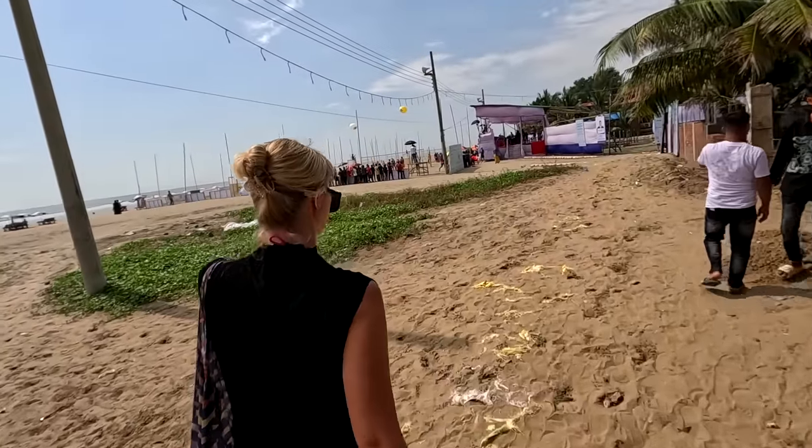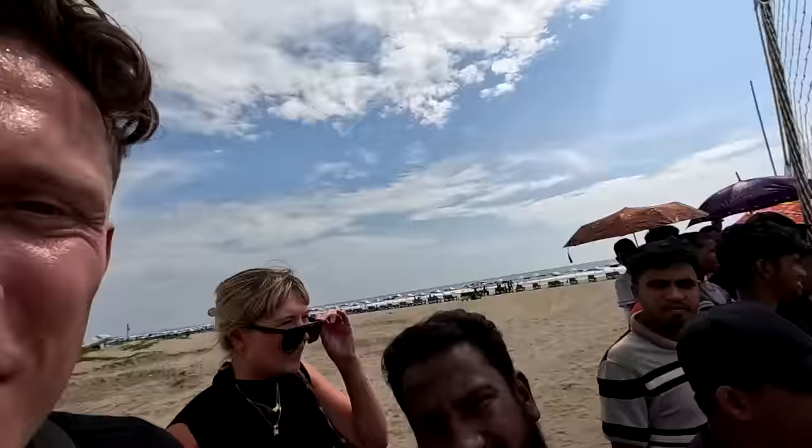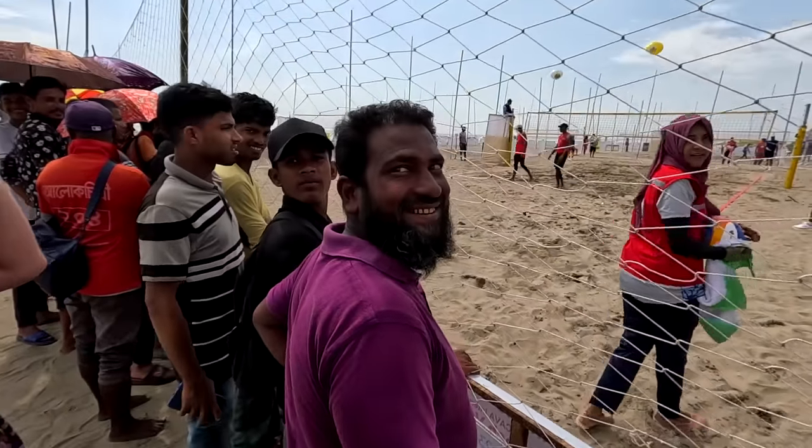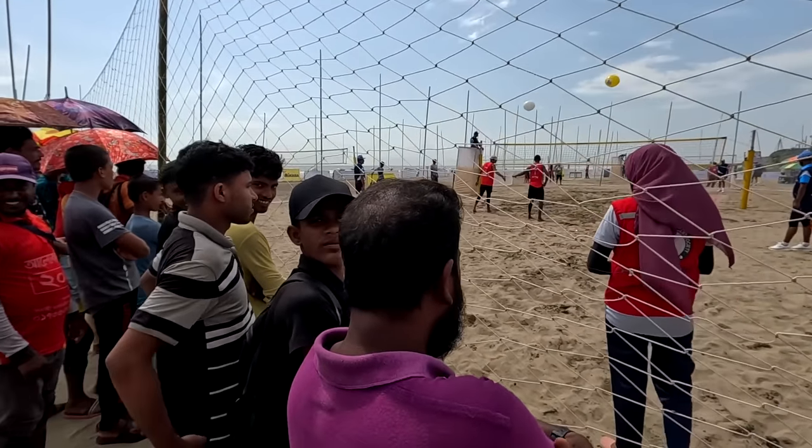What is this going on? There's some sort of beach volleyball competition, I think. It is, there's even like TV cameras. It looks like there's a pretty big crowd for the volleyball. Look at this. I don't know who's playing. Who is playing, my friend? Bangladesh? Yes, Bangladesh, India. Oh, Bangladesh versus India. Yes. Go Bangladesh. So everyone is here. You get free tickets. You can just turn up and watch some international level volleyball.